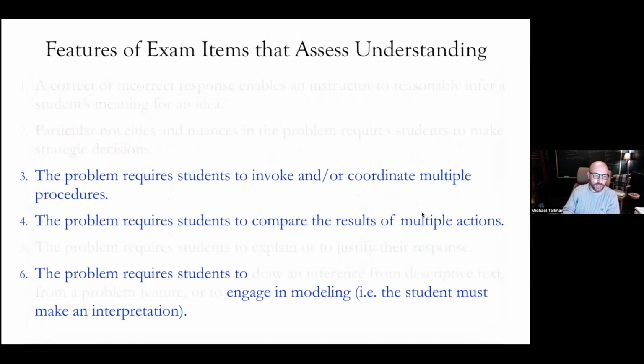a more compelling example of a problem that requires students to invoke and or coordinate multiple procedures, compare the results of multiple actions, and especially engage in modeling by making an interpretation, by envisioning the context, interpreting quantities within the context, defining quantities, and expressing relationships between them. This is a situation where the quantitative reasoning requirements are far more extensive.